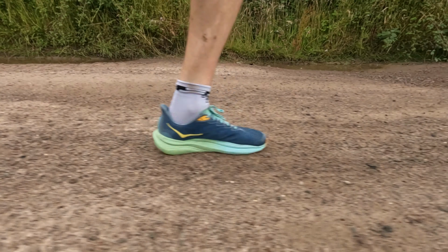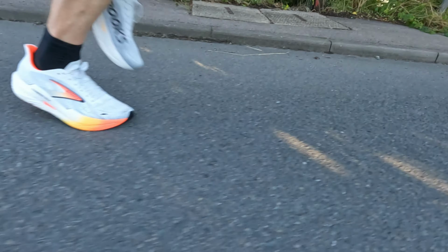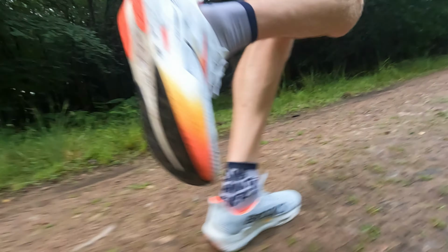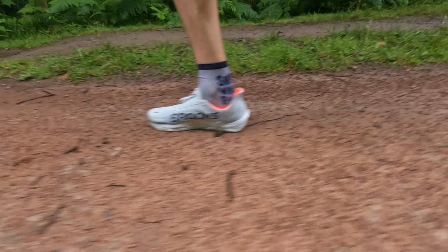The Brooks Hyperion Max 2, interestingly, hasn't been used as much as I thought it would. I haven't taken it on any of the marathon pace work that I've been doing. I found it to be a brilliant long run cruiser, and it has taken every single week, bar this week actually, the medium long run, which I've been doing at a steady pace. I find that to be that shoe's sweet spot, and that is so close to 100 miles. But I swapped it in this week with the Asics Noosa Tri 16.